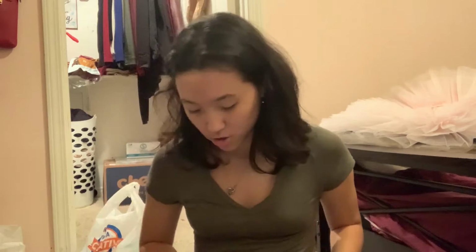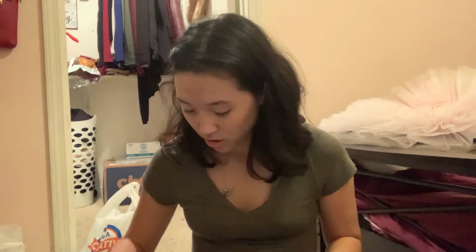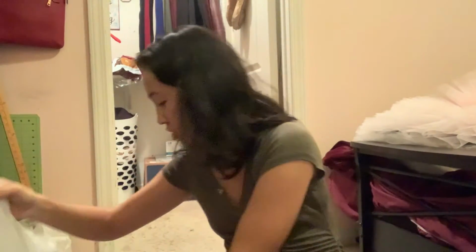And then yeah, that's pretty much it. A lot of it is just extras that I'm not really using, some extra beauty blenders and things like that are in here. So I'm gonna be putting that in my storage. And then here's a pile of things, let me show you. Pile of things that I'm getting rid of. I'll just quickly name off a few as I toss it in the trash.